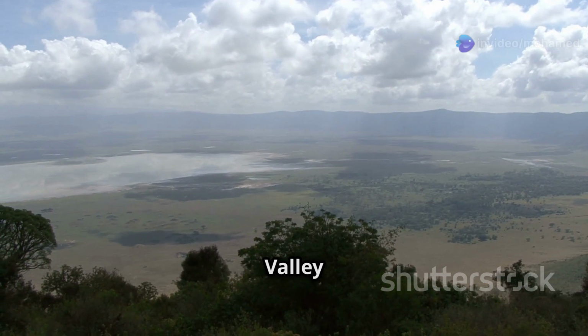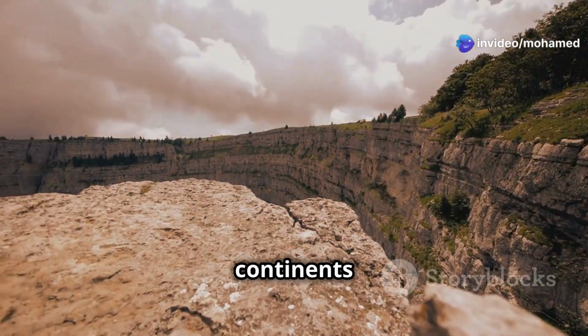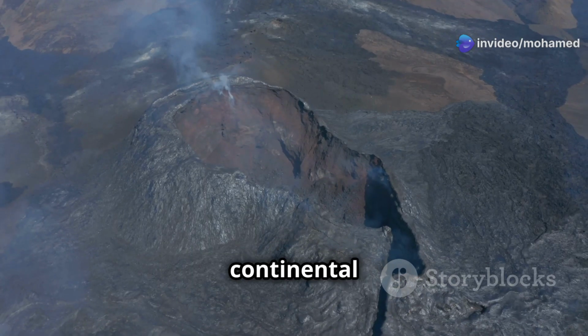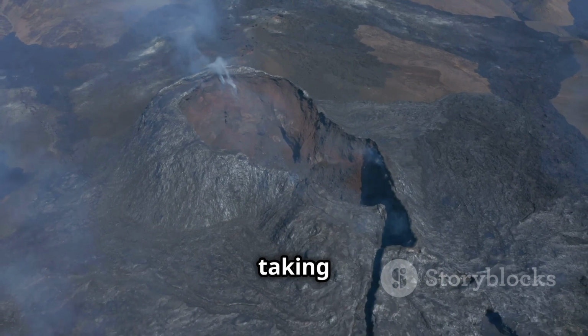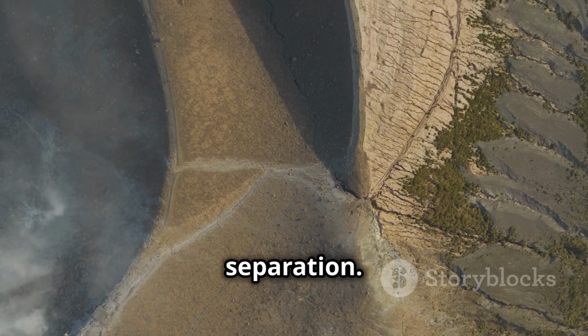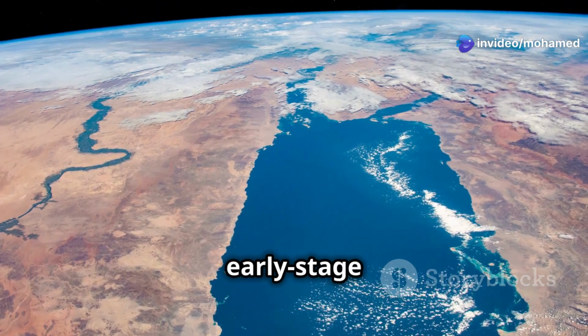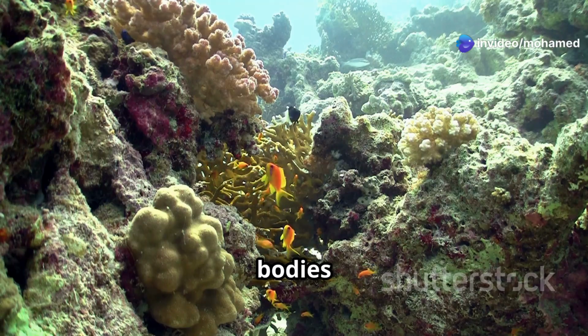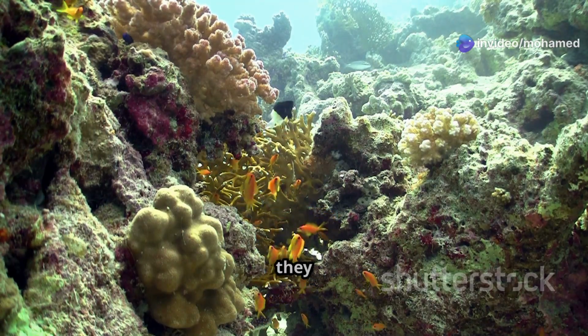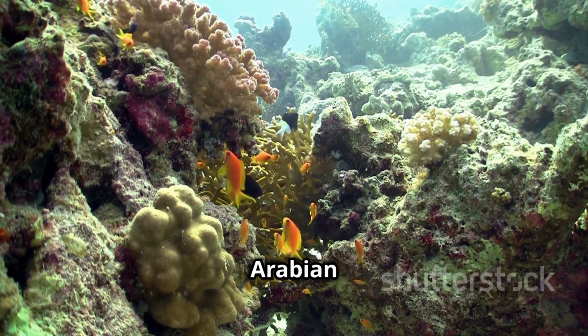The East African Rift Valley is a window into the future. It shows us what can happen when continents break apart. The process of continental rifting is very slow, taking millions of years. But we can already see evidence of Africa's future separation. The Red Sea and the Gulf of Aden are examples of early-stage rifting. These bodies of water were once dry land, but they were flooded by seawater as the African plate began to pull away from the Arabian plate.